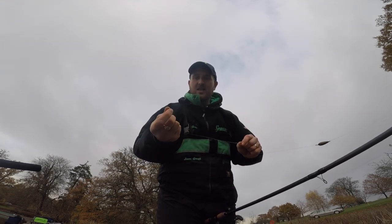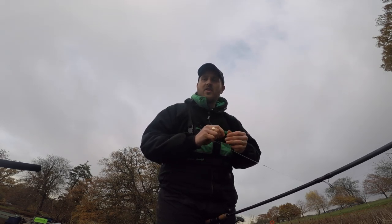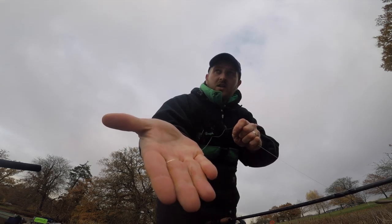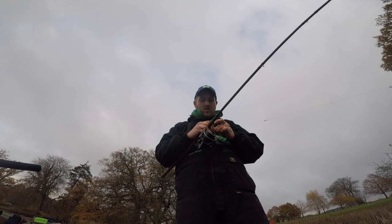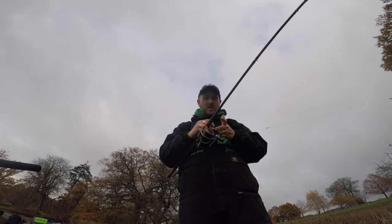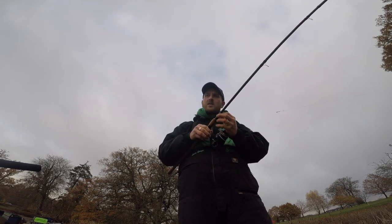My swivel's got my hook length attached, and in this case it's four pound Engage line for my hook length with a size 20 B560 hook. So they're a lovely silverfish hook. 20 is probably a bit smaller than what I'd normally use. A 16 would be a more common size for me to use. But I think today it's going to be a little bit tough, so I'm going to stick with a 20.